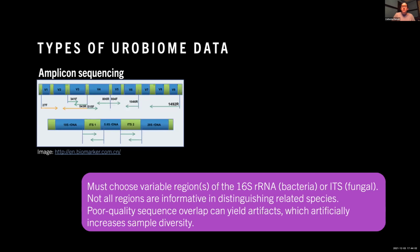And so it's important to think, if we're going to be doing a survey of the urobiome using these amplicon sequencing technologies, we need to identify which variable regions we should be targeting. Not all variable regions are equal, and not all variable regions can provide us with the granularity of taxonomic identification that we might be interested in. Furthermore, some of these variable regions are less informative about identification of urobiome-specific bacterial taxa.